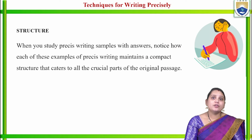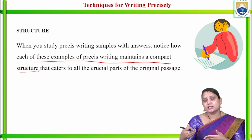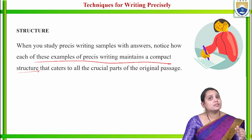Next, structure. When you study précis writing samples with answers, notice how each of these examples of précis writing maintains a compact structure. Compact structure is a good, well-equipped structure of sentences with good grammatical sense as well as good vocabulary, and also rendering the information correctly, clearly around the main idea. See that your structure contains not only good sentence patterns, not only good vocabulary, but also has the same meaning as it has to be rendered to you. So structure is also one of the major elements when you do your précis writing.